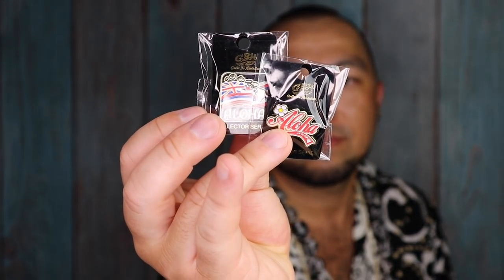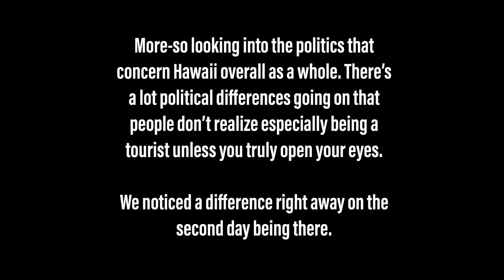I love these pins. Oh my gosh, all these pins are so cute. I am so obsessed with them. They were like $3 each. I absolutely love the Hawaiian culture. I am already planning my next trip, but I want to get more familiar with it. We're just finding out more about the Polynesian culture. It's just so amazing.